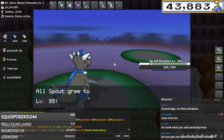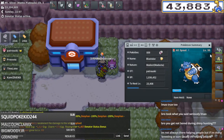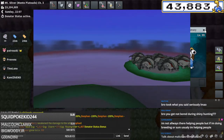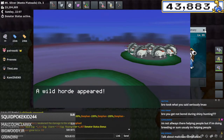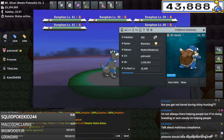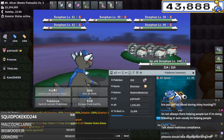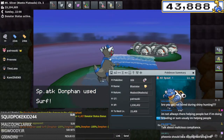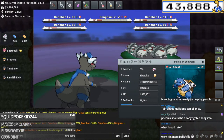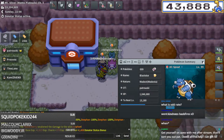Do you not get bored during shiny hunting? You get bored, right? You do. But it's the best part about shiny hunting. In my opinion, the coolest part about it and the hardest part, what separates the good shiny hunter from the bad shiny hunters, is being able to push past that. If you're able to push past the boredom and still do something you don't like, it builds a lot of mentality. Should we copyright it? No, don't say that. Then we'd lose it. We'd lose its beauty. Malicious compliance. That's a good phrase. I don't ever use that or think about that, but kind of good.